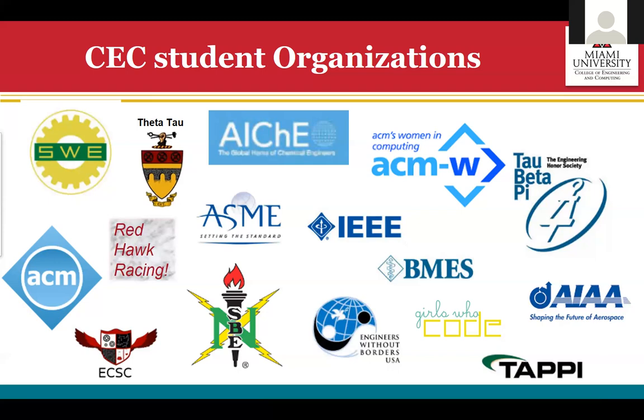And we just are in the process this year of converting our SAE Formula One gas-powered car into a Formula One electric car. So the jury's out how successful we'll be joining MIT and Georgia Tech and UC with the electric car, because this is our first adventure into that.